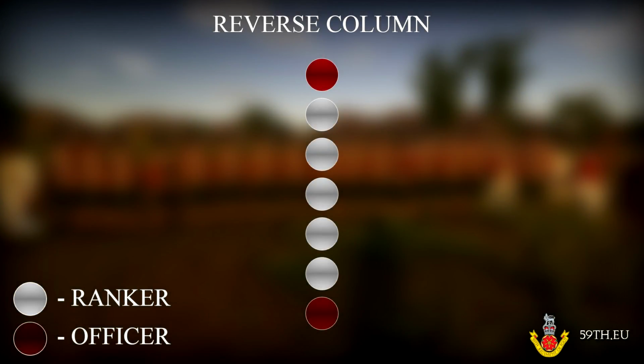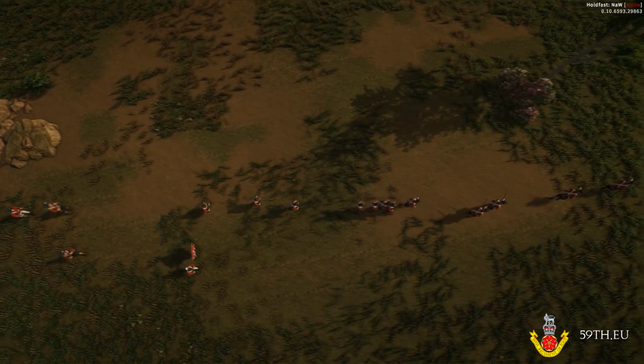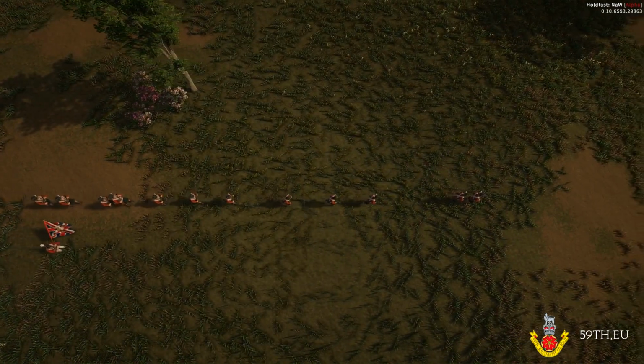The reverse column. The reverse column is used when the line needs to quickly change direction. When the reverse column is called, each ranker stops and does a 180 degree turn, then continues running, now following the officer that was formerly at the back. And reverse column there. Ball.